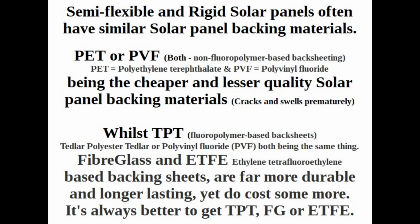PET, or polyethylene terephthalate, is the poorest performer. Fiberglass is the best middle market compromise, or TPT, Tedlar polyester Tedlar, is the best but quite expensive, or ETFE, if you can actually find it, would be the best backing, but you don't see it too often.